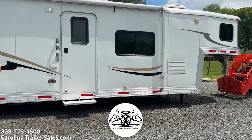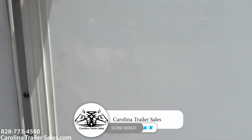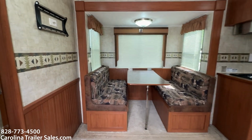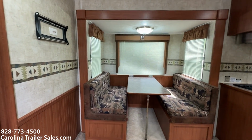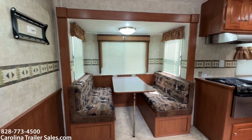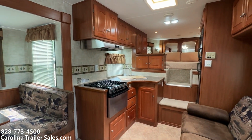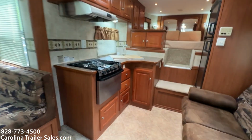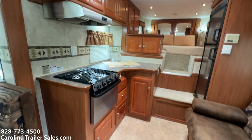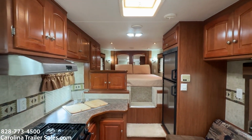All right, stepping up into the LQ, it does have a slide out step. It does have a camper door with a screen door. So again, this is a 15-foot short wall. You get a couch and a dinette. The dinette is in the slide box. It's got a front kitchen with an actual 3-burner gas top stove and, let me double check, I think it's an oven. Yes, it does have an oven. 2 sinks. Cabinets galore. This thing has a ton of storage.